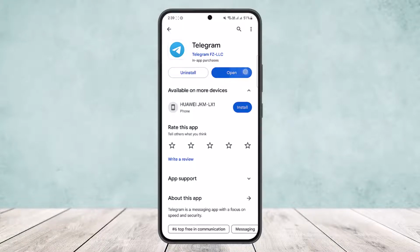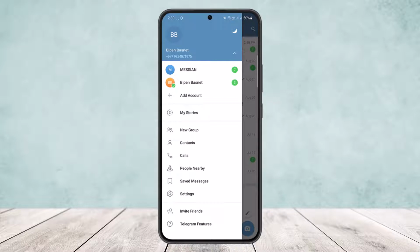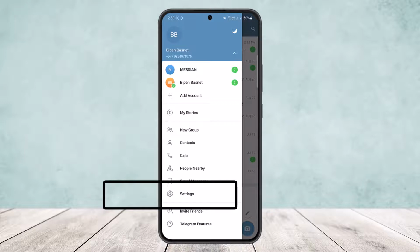You want to simply open up your Telegram application and you should get an interface like this, once you're logged into your account. Now what you want to do is tap on the three horizontal line icon, or the hamburger icon, that you can see at the top left corner of your screen. Simply tap on it, and once you tap on it you shall get an interface like this, and at the bottom here, at the third last option, you can see the settings option. You want to simply tap on the settings option.